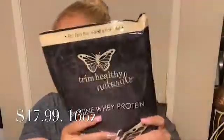And then I'll be making recipes so that you can see some of the recipes from Trim Healthy Mama. And then this is my protein Y, especially good for my shakes. So this is the protein Y, and this is actually big. This is 16 ounces.